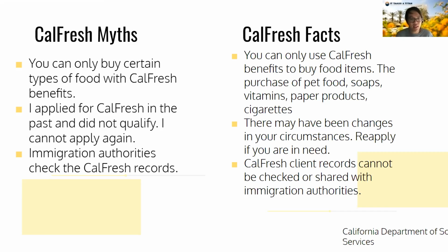Our second myth is: I applied for CalFresh in the past and did not qualify, so I cannot apply again. I always encourage students, even if you have applied in the past, to apply again, because there may have been changes in your circumstances, and reapply if you are in need. Like I said, the income requirements do change every year. So you may be eligible based on the new income requirements from year to year, as long as you have one of those student eligibility criteria as well.